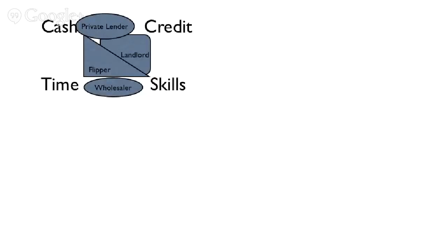All right. So here's our real estate investor matrix, and it's a little small. It's up there in the left-hand corner. You'll see the 4 resources that you have: cash, credit, time, and skills. And what I've done is drawn a symbol between those 4 different resources to let you know what type of investing you should do if you have a majority of your resources in that particular quadrant.